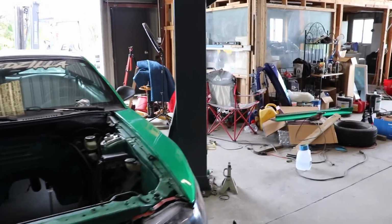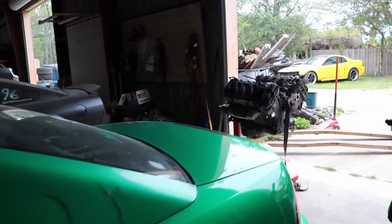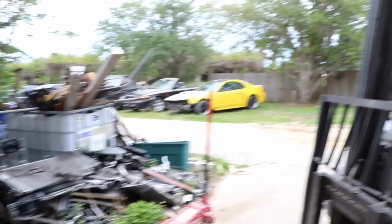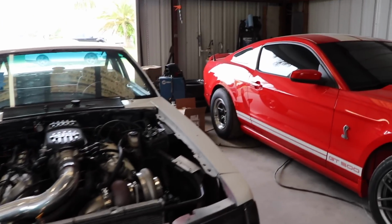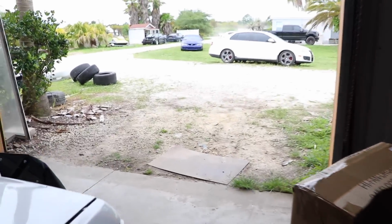We got Turdzilla waiting for her new engine coming in from Brentspeed. A little hint right there. We got Coyote on a stand. So yeah, let's give you a little walk around. Got the Fox, making some tweaks to that. Baby, gotta hold on for a bit.